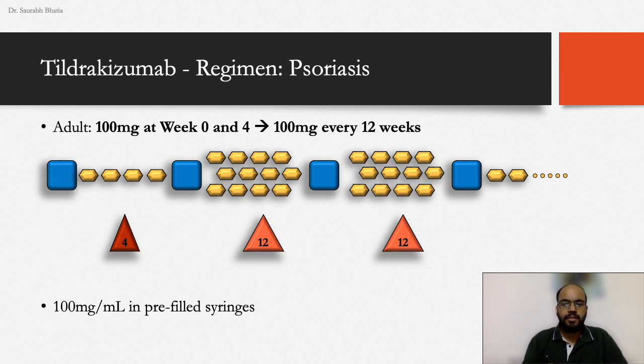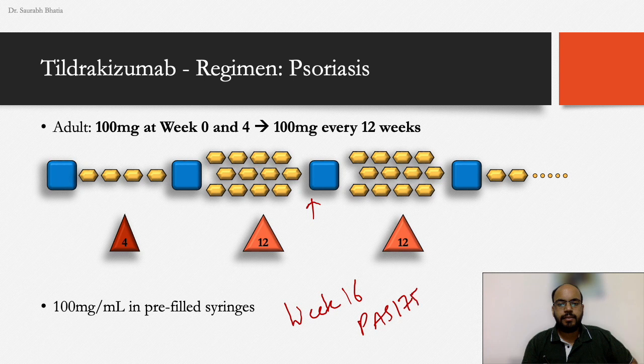Now, the reSURFACE trial showed that at week 16, which is roughly here, PASI 75. So we are discussing PASI 75. Remember, at week 16 we were discussing PASI 90 in Guselkumab. So PASI 75, that is 75% reduction in baseline PASI score, was seen in 60 to 65% patients.